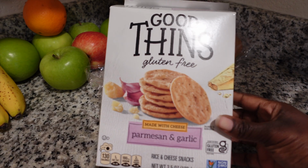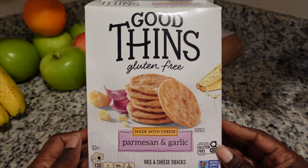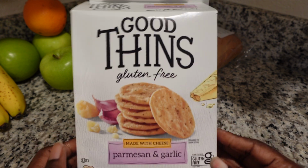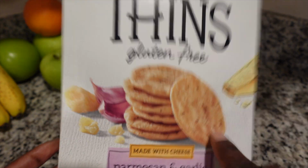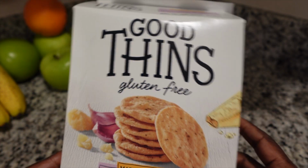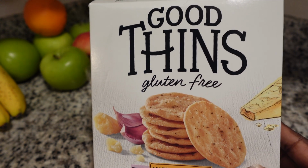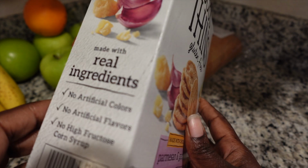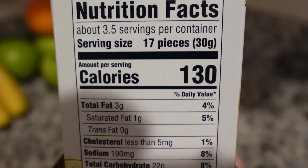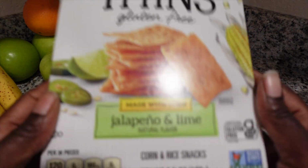All right, y'all. So these, the Parmesan and garlic, okay. The Parmesan and garlic fave. Like these right here, she is that girl. She is really good, my favorite. I ate these literally in one day. But yeah, that happened. Calorie count is 17 pieces for 130. Not bad at all. Then we have these.